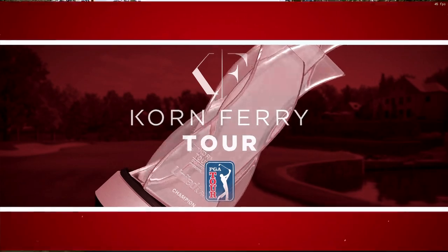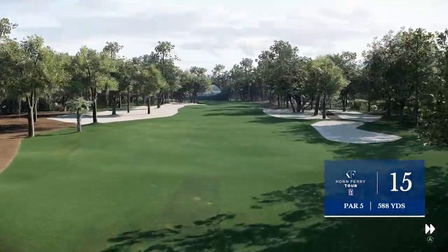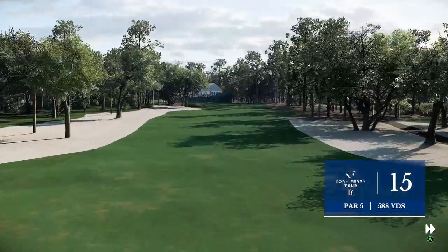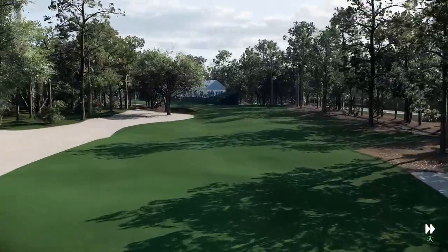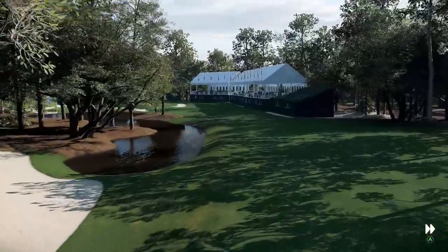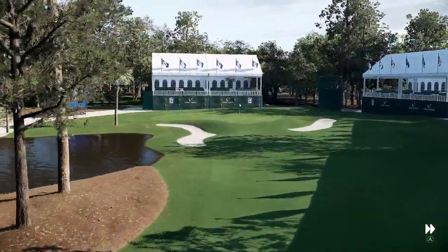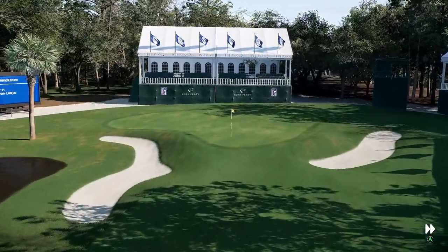Now to the lone par 5 on this backside, the longest hole on the course, the 588-yard par 5, 15. This one is a toughie, featuring a narrow landing area off the tee with bunkers on both sides, as well as a somewhat blind second shot requiring a pretty good right-to-left angle of attack.